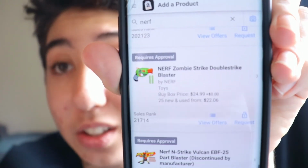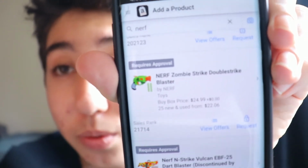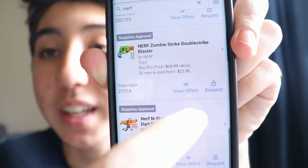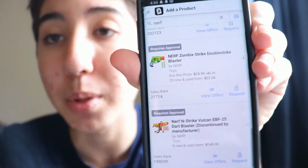You could do it on mobile, or you could do it on desktop. It's pretty simple both ways. Let's say I want to sell this toy gun. You could see right above the picture it says requires approval, which basically means you're gated in that brand or category. If you see this button right here that says request, you could apply to get ungated by pressing that. So I'm going to go ahead and press it and you'll see what happens.